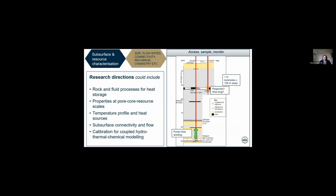So I've just got a set of 4 slides just to give a flavour of how the research observatory may be used by people who want to look at de-risking aspects of mine water heat and heat storage.